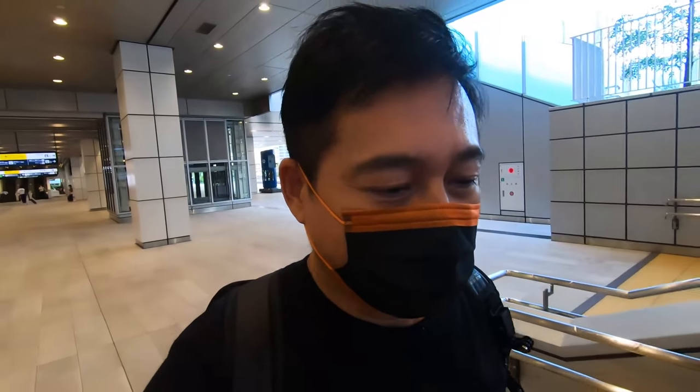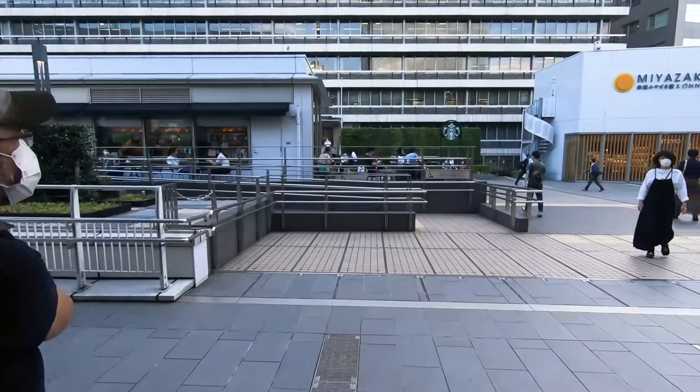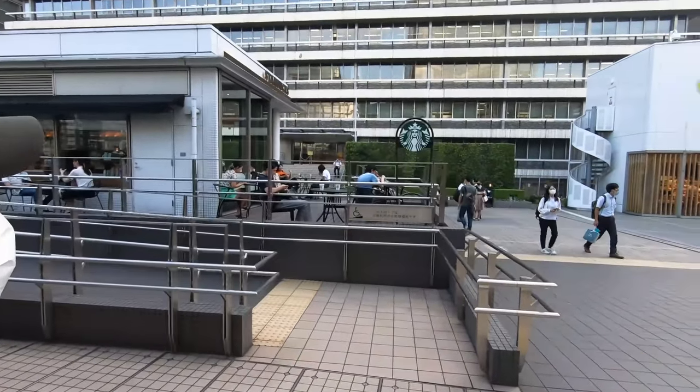They call their ice creams concrete, I believe. Frozen concrete or something like that. Or frozen custard, I can't remember. But yeah, they have nice outdoor seating there. So we're gonna go there and get some dessert. This particular Starbucks is nice because there's lots of outdoor seating.